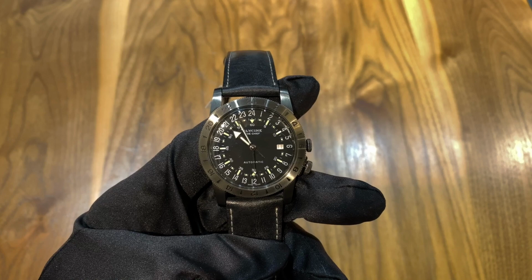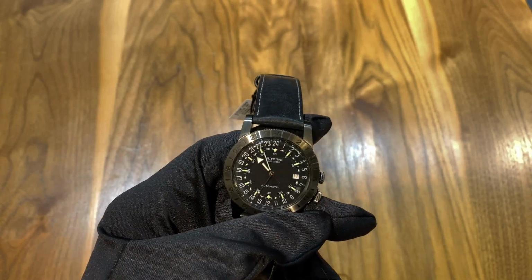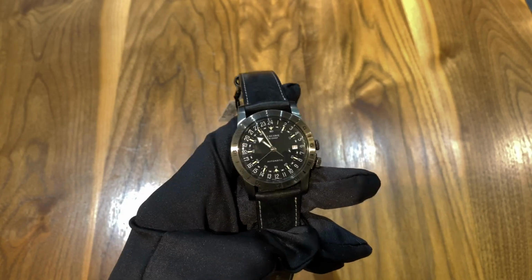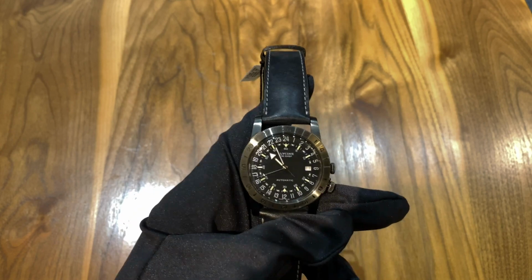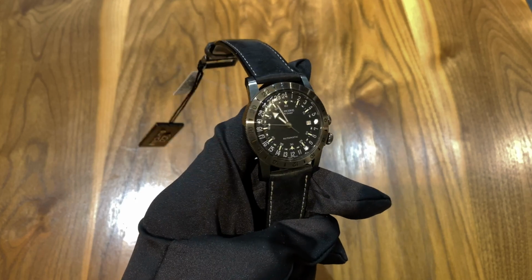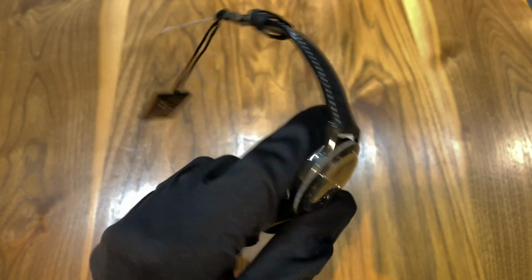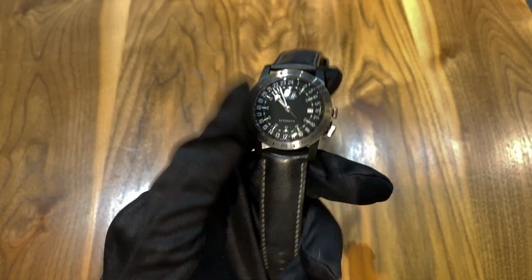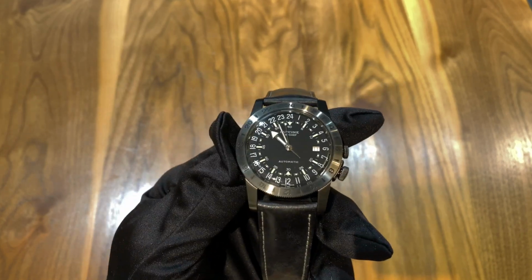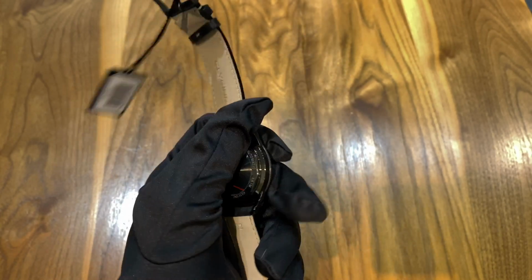Now, moving on to the case, it's got a 40 millimeter case that is DLC coated, but they actually call it gray coated on the website. So this essentially means that it's slightly less black than normal DLC coatings. And I really like this because it doesn't hide the finishing details of this watch. So you can actually see the brushing on the bezel and then the mirror polishing on the side, and you can really differentiate between things. But when a watch is fully DLC coated, sometimes it can make it a little bit difficult to see the different finishing details.